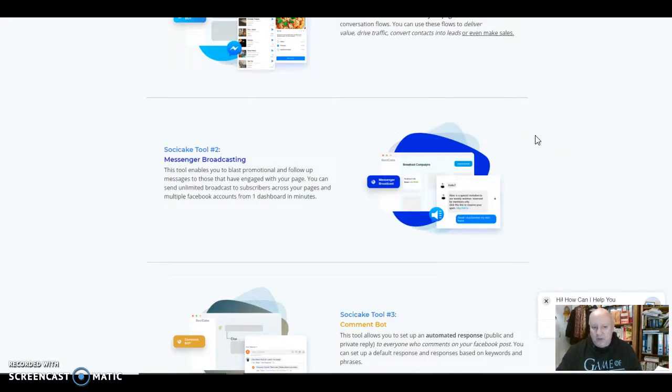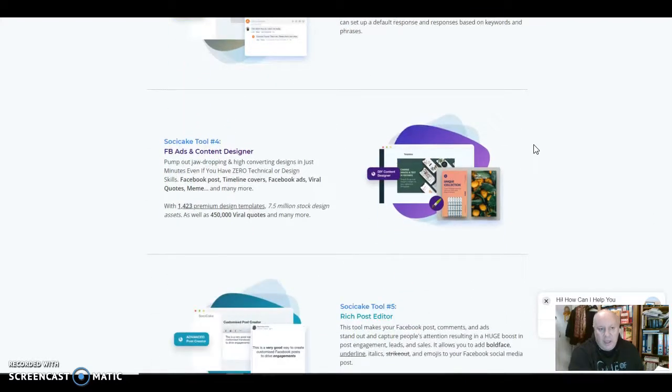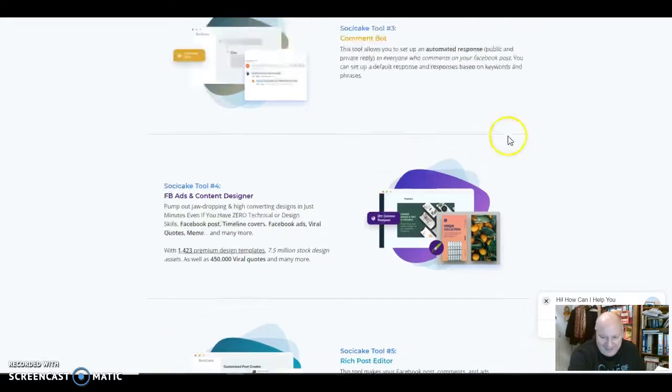App number 2 is Messenger Broadcasting. This tool enables you to blast promotional and follow-up messages to those that have engaged with your page. You can do that an unlimited number of times. The third one's a comment bot that you can set up so that it sends an automated response to everyone who comments on your Facebook post. That's a nice touch. The next app is a Facebook ads and content designer that will pump out jaw-dropping and high-converting designs in just minutes, even if you've got zero technical or design skills like I have.